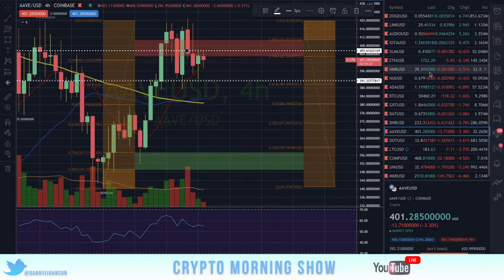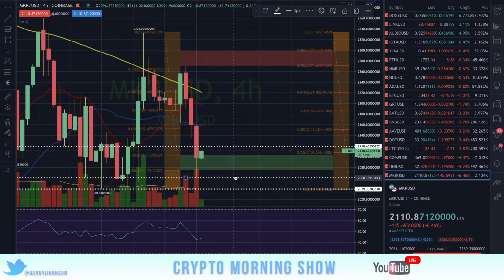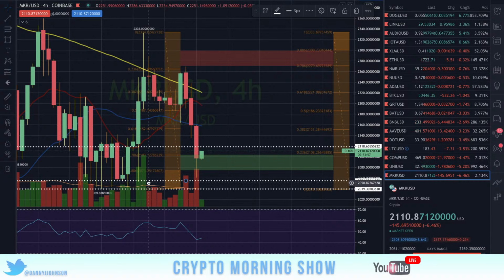Looking at MKR, Maker USD. Give me 1 second. There we go. Maker hitting down in the buy target for this particular setup. So let's look for some support down here at the, oh, we had that already set, didn't we? Pretty much a double bottom, and there may be even a triple if you count all those wicks together at the 2054.936. You got a secondary level, looks strong, it's held up before at the 2039.30.